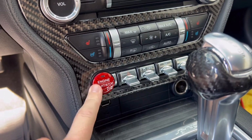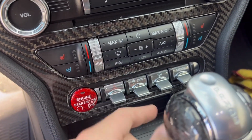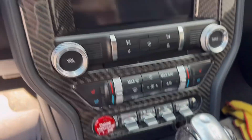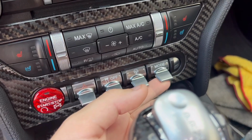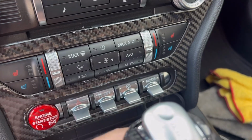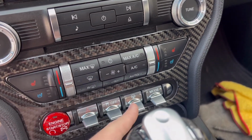I bought this online and it makes it look really nice with the red on red. But as I was saying, I love how these have the metal. These are metal compared to plastic ones, and it makes it look like an airplane. It's like a spaceship in here. These modes change the modes you want to be in. You could be in regular, sport mode, sport plus, track, drag strip, and snow and wet mode.